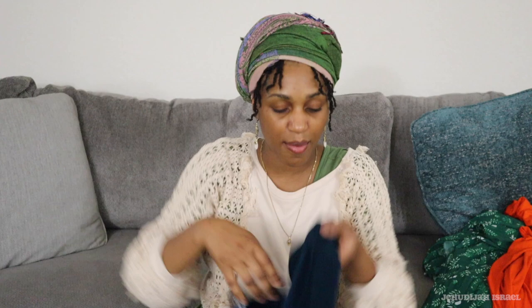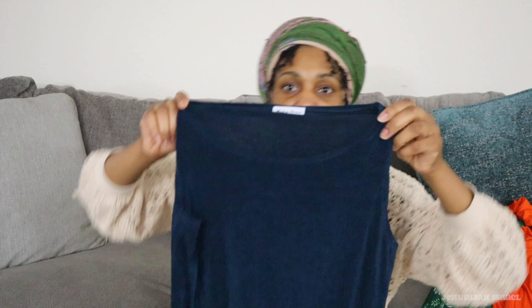Y'all, this piece was my favorite piece of them all. First and foremost, it's literally my favorite color, but darker. And it's lit on the side, and I forgot what type of fabric this is, but this dress is so cute. Look at this dress. This is what the dress looks like. I'm gonna stand up on this one. It's really, really cute.